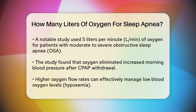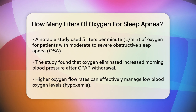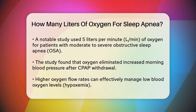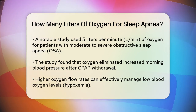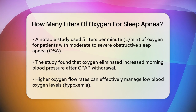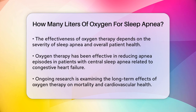For instance, a well-designed study published in the American Journal of Respiratory and Critical Care Medicine used a relatively high flow rate of 5 liters per minute, L/min, of oxygen to see its effects on blood pressure in patients with moderate to severe obstructive sleep apnea, OSA. This particular study compared the effects of oxygen versus a sham oxygen, compressed air, control, and found that the oxygen completely eliminated the increase in morning blood pressure after CPAP withdrawal.